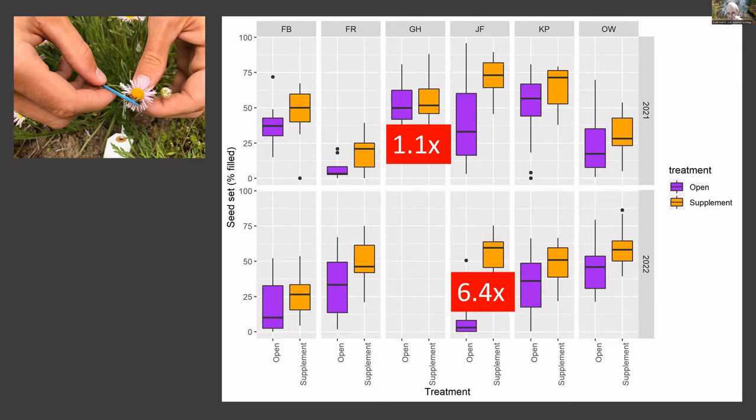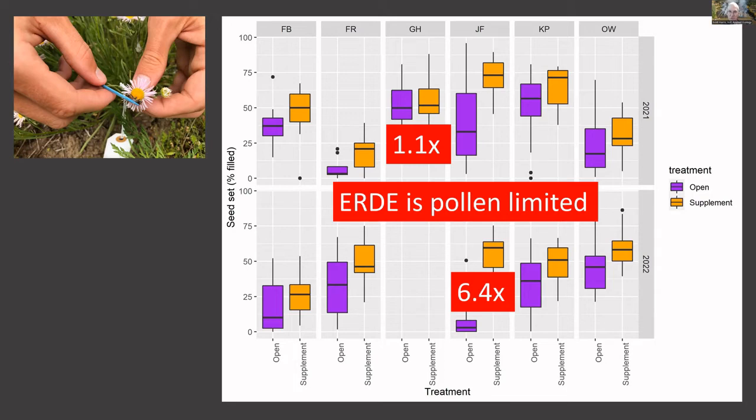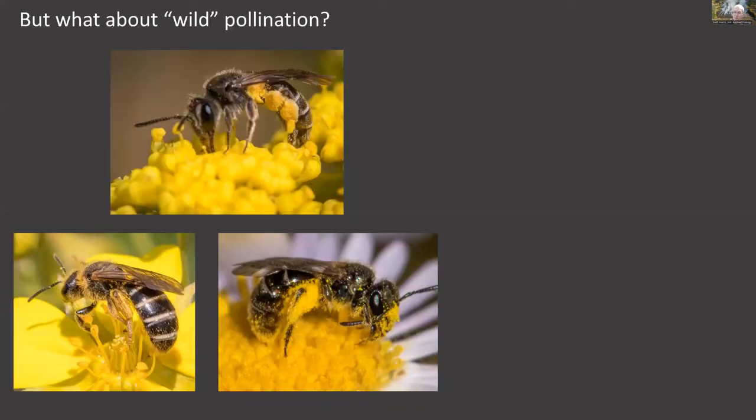So first we found that Erde needs pollinators to have seed set. And then what this is showing here is that Erde is pollen limited. The right way to put it is that the plant isn't receiving its full potential from the pollinator community. And there could be many reasons for this. So this is about the wild pollination, the open pollinated plants. The ability of a pollinator to successfully pollinate a plant is dependent on a number of things. One is, for example, trait matching or anatomical matching. For example, tongue length or different features of the pollinator: do they match the plant so that the pollen is successfully transferred and can aid reproduction?